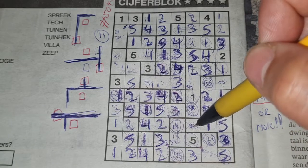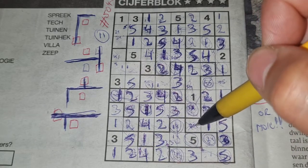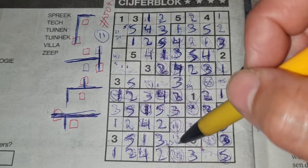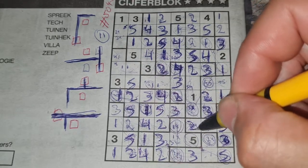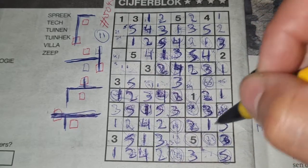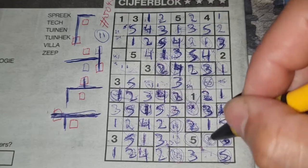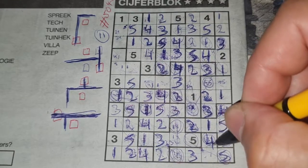I've marked this box with 2 or a 4, but I cannot place the 4 here because we have a double 4 there. If I place a 4 here, I cannot fill any 4 in one of those two boxes. So this box should be a 2. And one box left in this area for number 4. This box is connected with that box, should be also a 4.